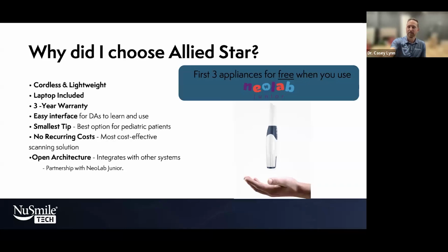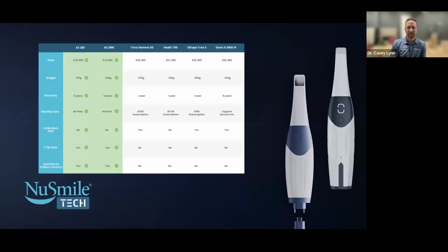And you get your first 3 appliances free when you use NeoLab. So that's always sweet. This is kind of like their baseline comparison of things.